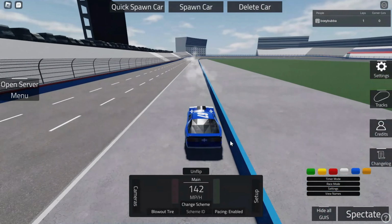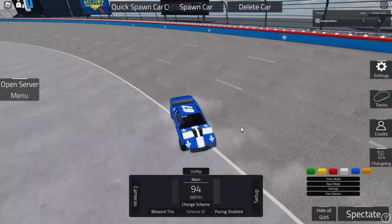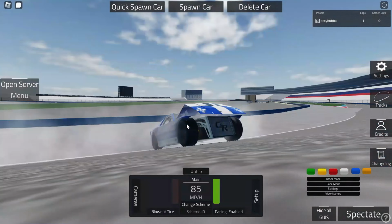Whoa! The airborne physics got literally on steroids right now. Holy crap. Did I literally just turn this thing straight? Oh my god.